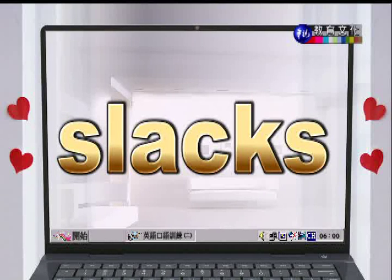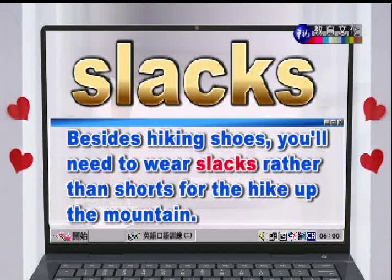Slacks, slacks. Besides hiking shoes, you'll need to wear slacks rather than shorts for the hike up the mountain.